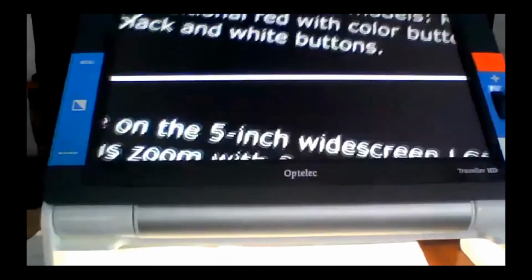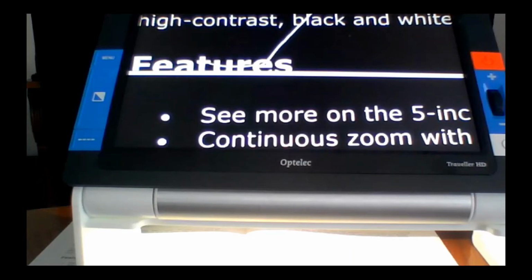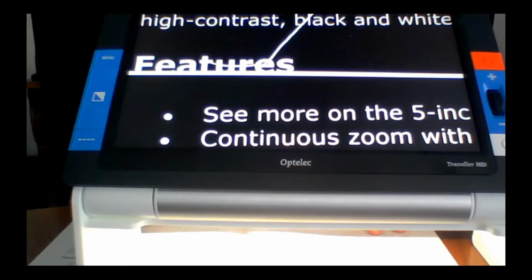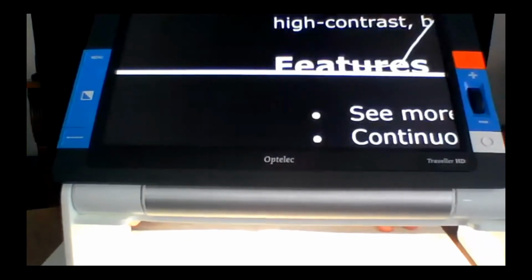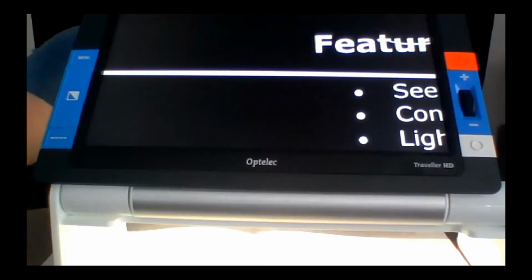So again, it all just depends on what your priorities are. If you're needing something that will let you write under it, then that's something to think about. If you're needing something that will read to you, then this is probably not your best choice. But if you're looking for something that's large enough that you can read with it despite needing a relatively large amount of magnification, then that might be a good choice.